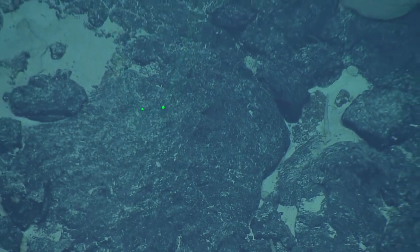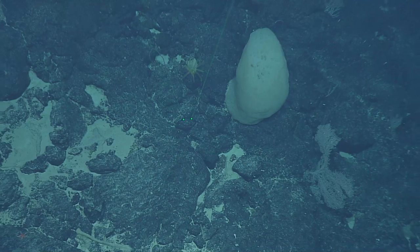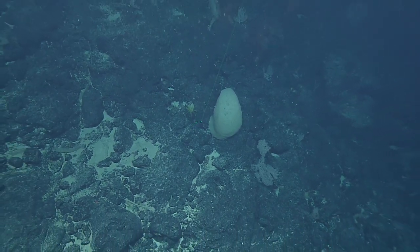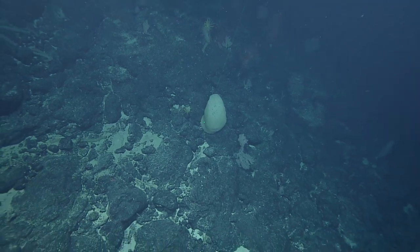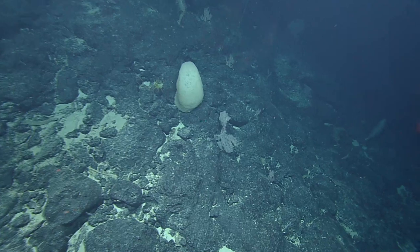Oh, another cup coral. Alright. Wonderful. So a question that came in on a direct line to me from my grandmother is, how do squat lobsters get their names? Like the squat part? Yeah.